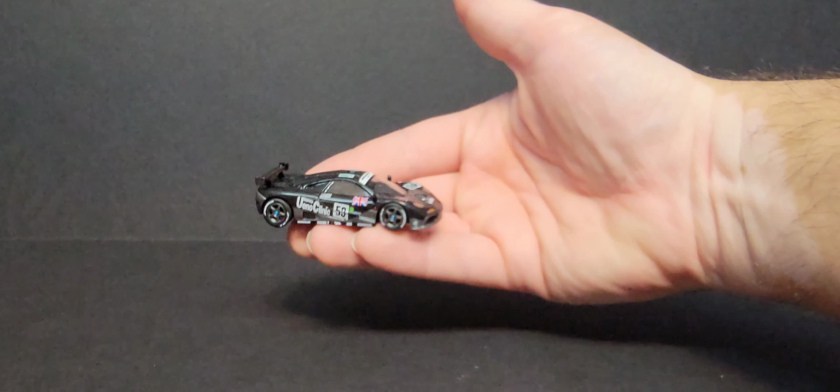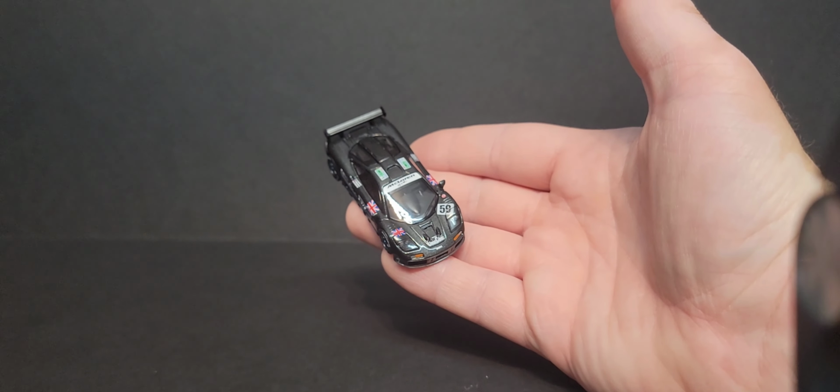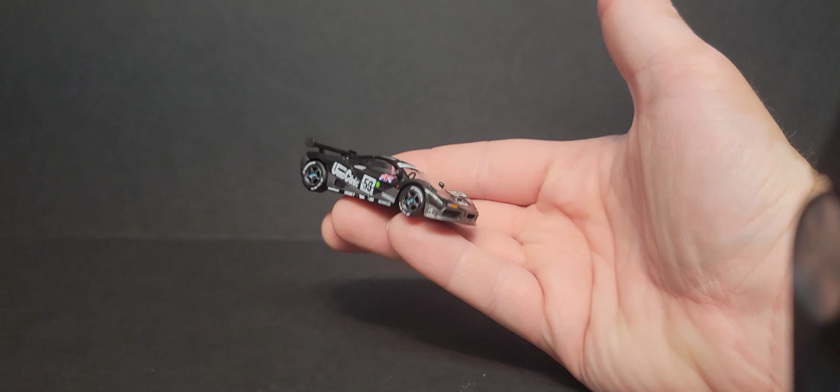Cool little thing. Come on now, focus. Focus, boy. Alright. There you go.